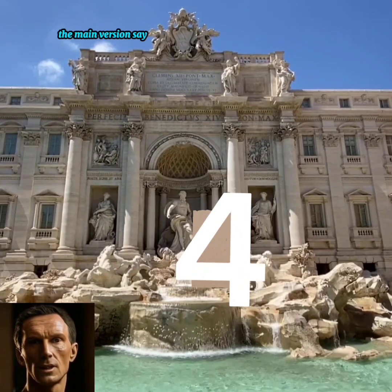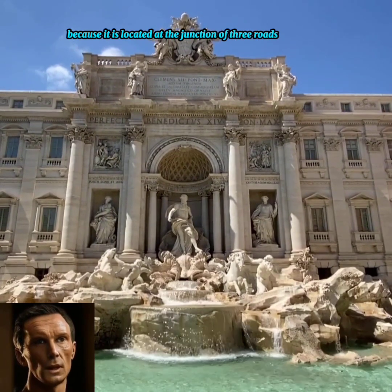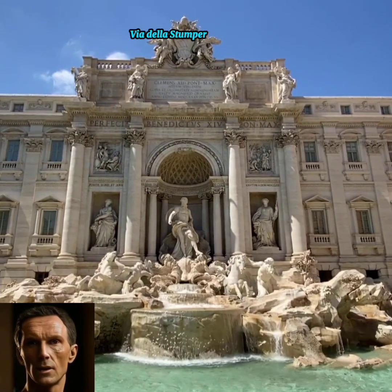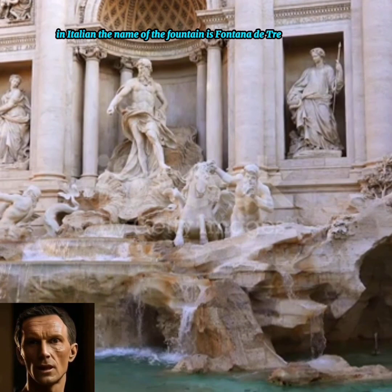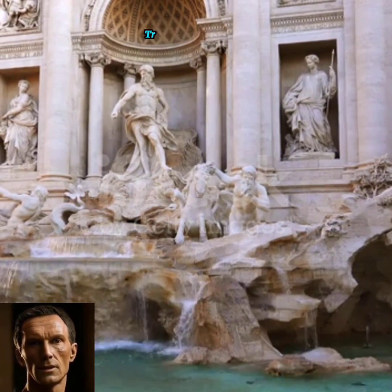The main version says that the fountain is called Trevi because it is located at the junction of 3 roads: Via Poli, Via del Murate, Via della Stamperia. In Italian, the name of the fountain is Fontana di Trevi, which literally means a fountain of 3 streets, tre vie.